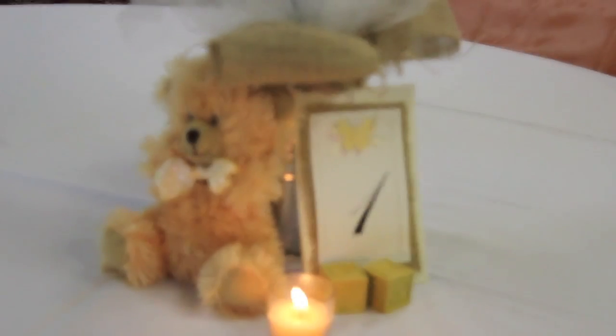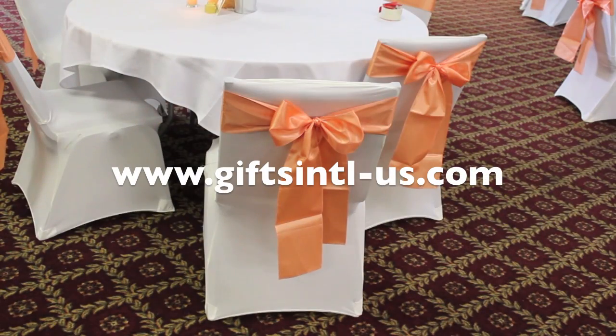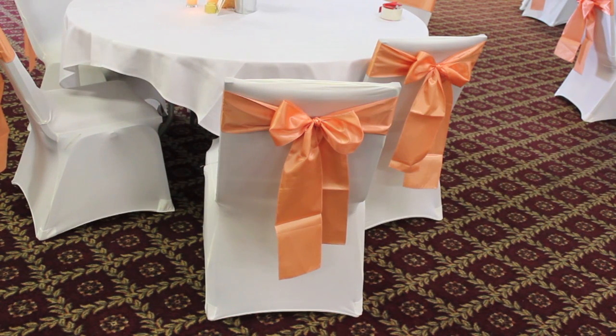And then the sashes actually came from Gifts International. I ordered those online, and it was only $2 for a set of 6, and they come in so many different colors, so definitely a great resource if you're doing any kind of wedding or events. I'll put a link to that website below. They're out of California, so if you're on the East Coast, it may take a couple days, but it was totally worth it. The pricing was awesome. And thanks to Tahia for tying all those bows because she did all that work.